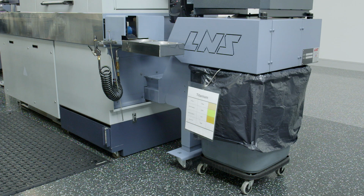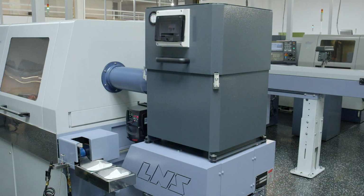We also use the chip conveyor product, the turbo chip conveyor, so that we don't have to stop the machine to clean out the scrap. And the third is we use their series of mist collectors to clean the air to make a better environment for our employees.